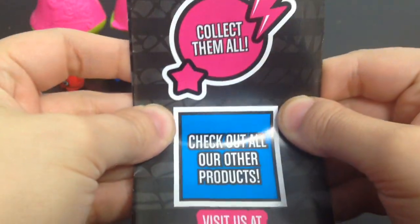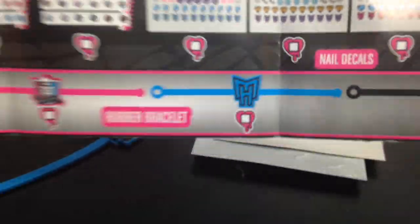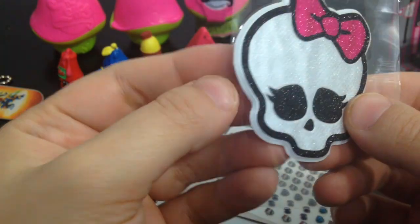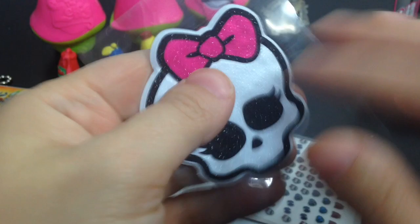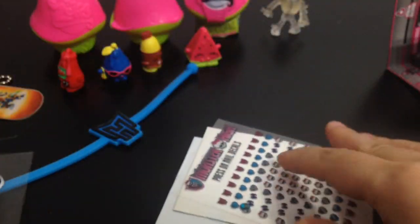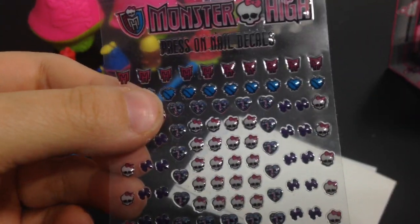We got a checklist. I can mark that one right here off because I have that one. So let's see what other things we got. Ooh, this. Oh my goodness. I know where this is going. Can anybody say mystery toy box? I'm going to put this on my mystery toy box. It's glittery and cool and it's the skelet. So it's awesome. And then we got these cool nail decals.